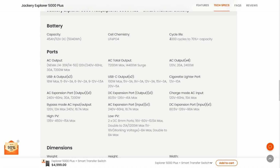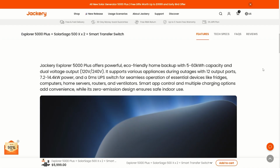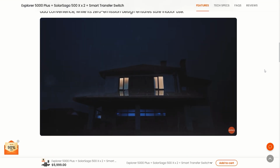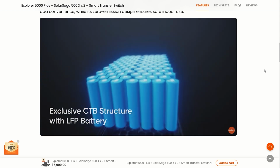That's 4,000 cycles. Now is a really good time to pick one of these up because there are crazy big discounts going on right now, and they are limited. It seems like every day the discount gets a little bit less and the price goes up just a little bit more. So take advantage while it lasts.